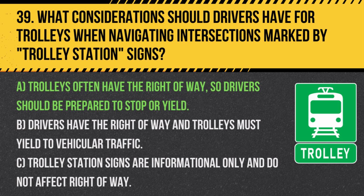Trolleys often have the right of way, so drivers should be prepared to stop or yield. This is crucial for preventing accidents in areas where trolleys and vehicular traffic intersect.